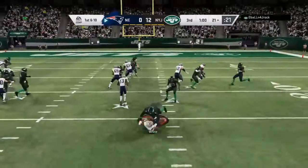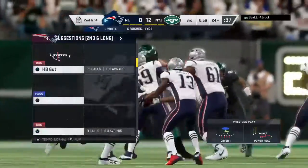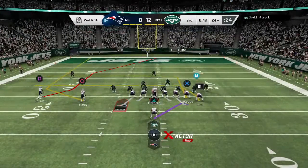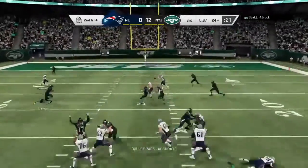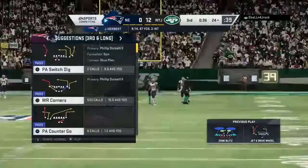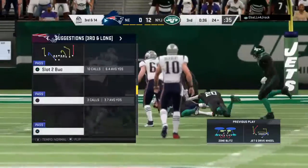First and 10. They'll try the right side here with White. And they're able to swarm him behind the line, and his rough night continues. It's a loss of 4 on the first down play. Looking to throw on second down. Herbert. And that'll be incomplete. Took a pretty good shot as he tried to pull that one in. Couldn't hang on.